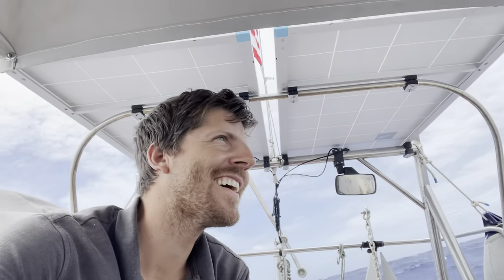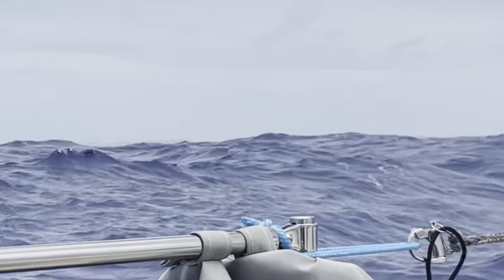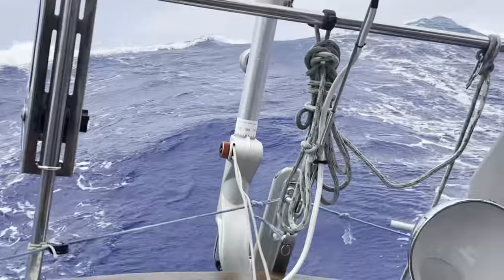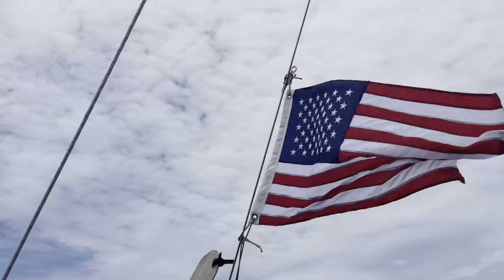Land ho! I spotted Bermuda. It's about 10 miles on my port bow. So I'm a few hours out. I just ran the motor because I wanted to make sure it was working well before I got close to the channel, or tried to turn it on.